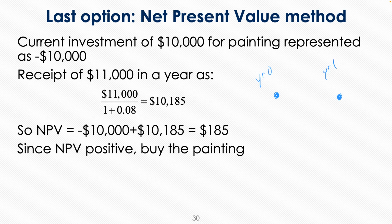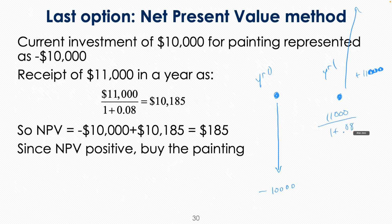So in year 0, you have negative $10,000. And then in year 1, you have positive $11,000. But you have to apply all of the time-based effects on every consecutive year. So in this case, it'll be 11,000 divided by 1 plus 0.08. Okay, and so this equals your 10,185. And then you just add up all of the things in every dot and you end up with 185.